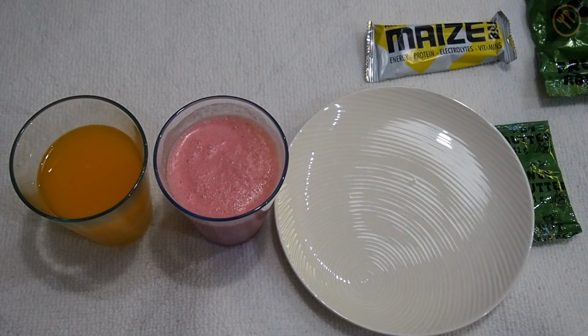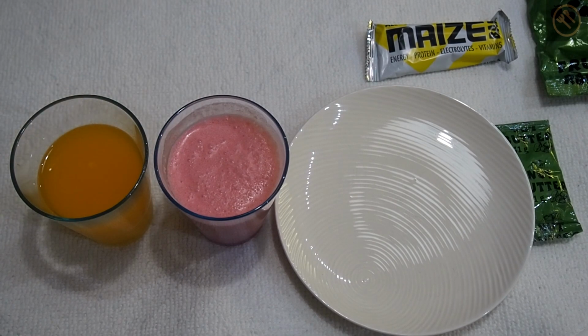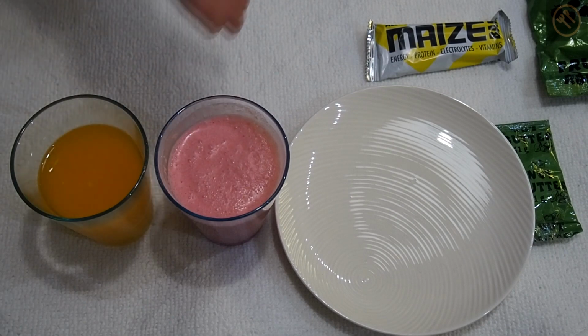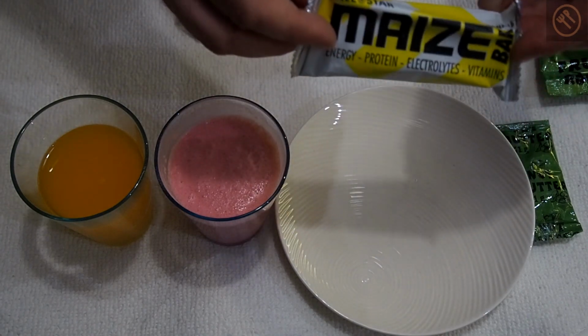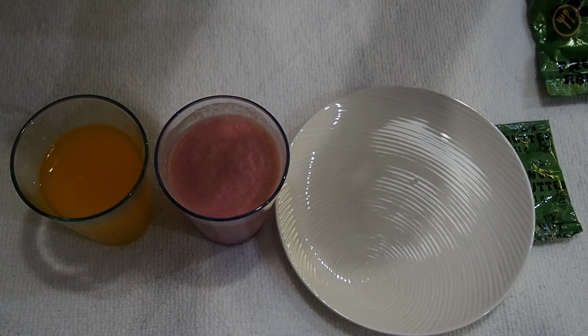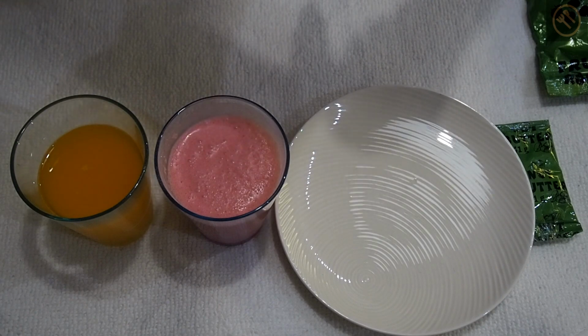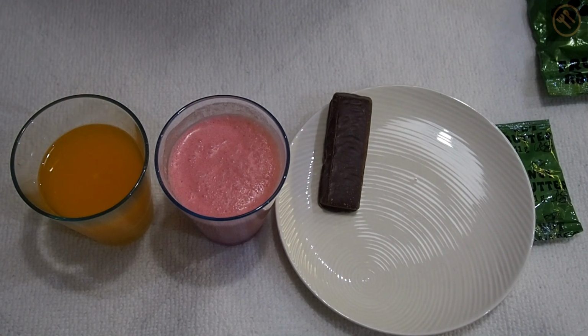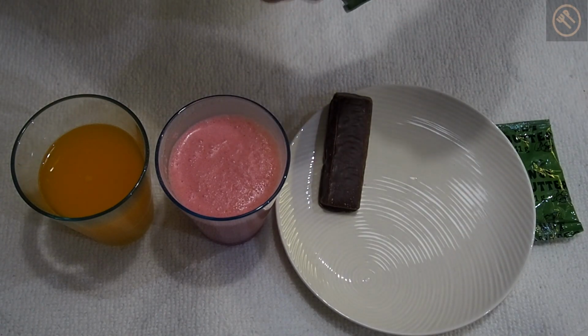We are waiting for this noodle snack to be ready. So I have dissolved the drinks, the isotonic orange and this probably something like nutritional drink, strawberry flavor, but normally it is a dairy drink, but this is probably non-dairy. So we have this banana maize protein bar, which is made in the South African Republic. And this is a chocolate covered bar. This fruit rolls. Let's have a look.